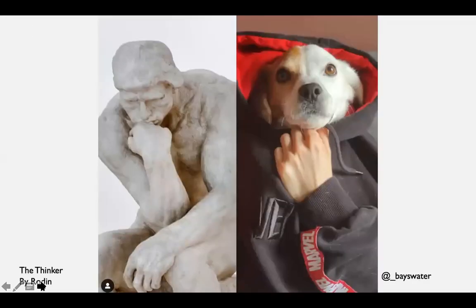You can't not laugh at this one. So this we know is a very famous sculpture by Rodin called The Thinker. And there are many versions of this sculpture out in the world made of different materials. But this sort of white marble version was imitated quite well by a puppy stuffed into a sweatshirt. And then the human's hand is providing the thinker's hand here. And it is so cute.